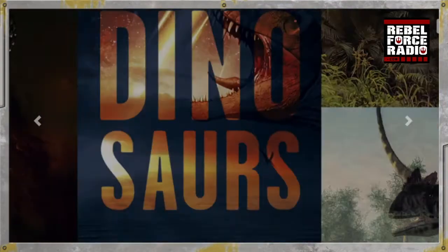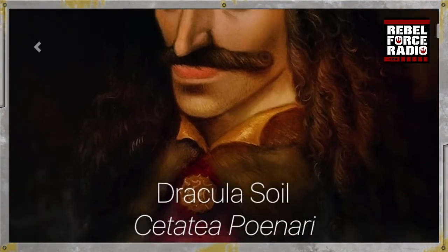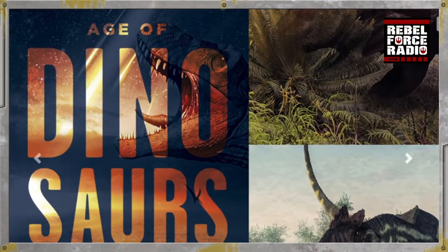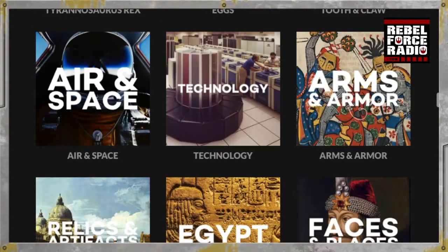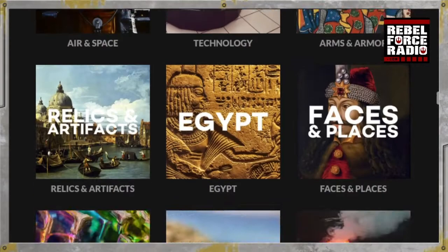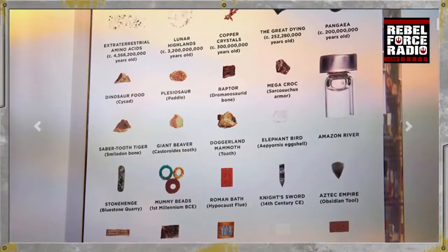Well, Jason, if you go over to minimuseum.com, you can get chunks of dinosaurs. You can get what is this? This is Dracula soil. So maybe some soil from the Castle Dracula over there in Transylvania. I don't see anything Star Wars. I'm sure this is all legit. Well, it's on the internet, so. Oh, they have Egyptian stuff too. I bet stuff from tombs. You would think that they would have like a little tile here for film stuff, but on the website, I don't see anything on there. That's kind of odd. Yeah, it's a hit and run operation. They move so fast before Lucasfilm can fire off the paperwork. They're out of Dodge with my money.